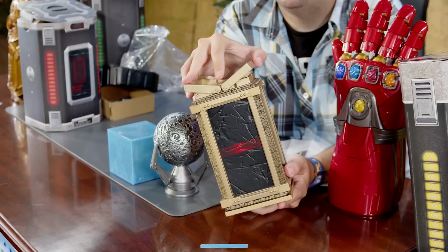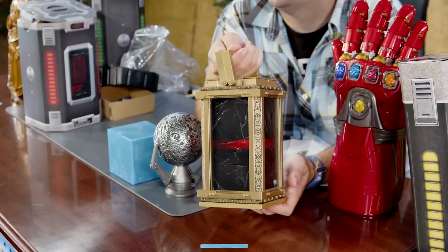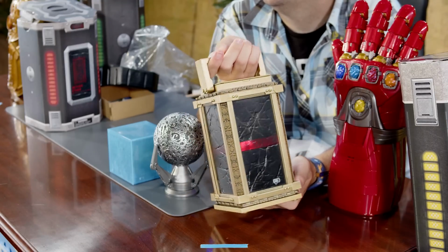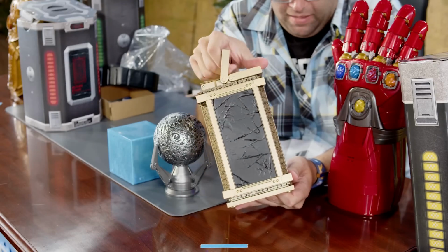You can carry it around. You know, if all the lights are out at night and you think someone's breaking in, just grab your lantern and go check it out. This will scare them off. They'll go, what the hell is that? That's what this one does.